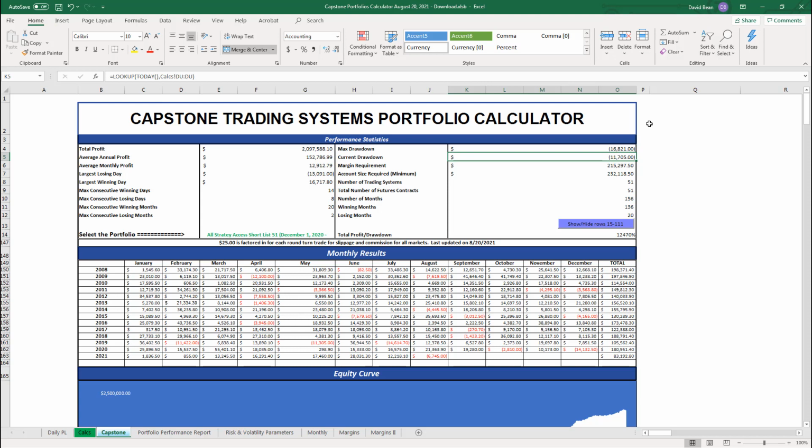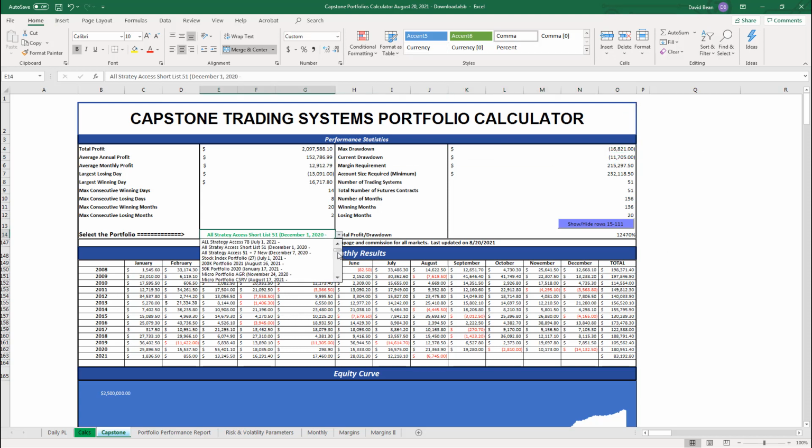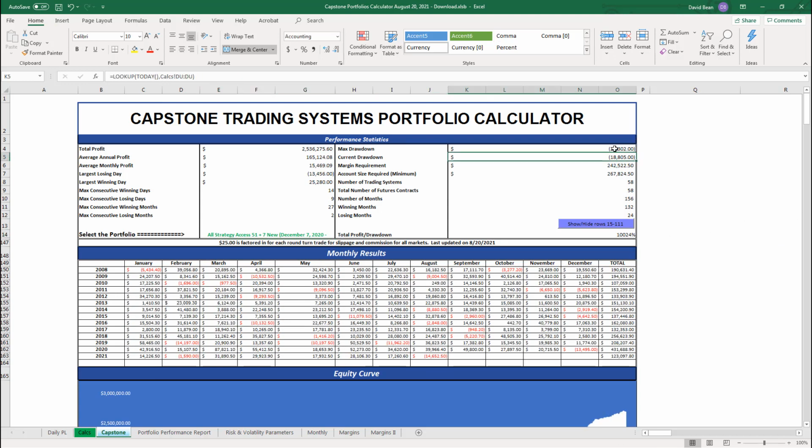$12,000 drawdown out of 16,821, and we have the All Strategy Access 51 plus 7. It's down 18,805 in a drawdown, down 14,000 on the month, up 123 on the year. And this one was last released in December, and so you can see the results going through December and then throughout this year. Good results.